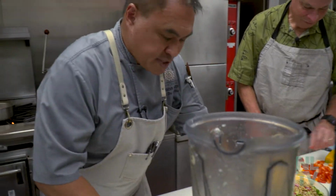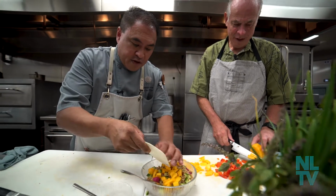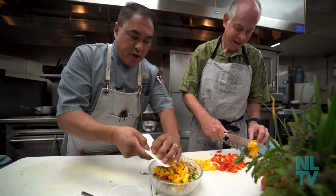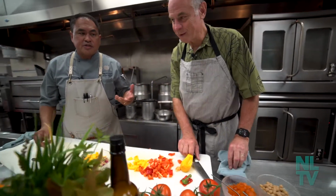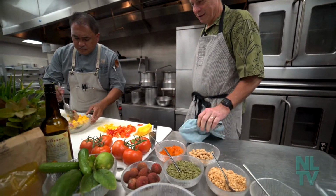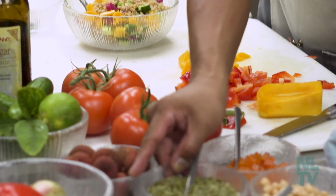Very light, very citrusy. So Mayor's finishing up the salad here. Again, look at these beautiful mangoes. We'll put in the farro and the fricassee. We also have couscous. We also have amrat that we use as part of the grain salads. Go ahead and toss this together. And then right here we have the pepitas, which are pumpkin seeds.